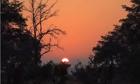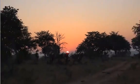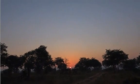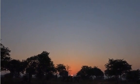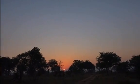Isn't that a wonderful sight? Totally opposite to what we had yesterday, where it was so brilliantly yellow and orange that you couldn't even look at it when it arose. This morning the sun is slightly muted, and it's because it's quite muggy. It's muted and a bit sticky in the air.